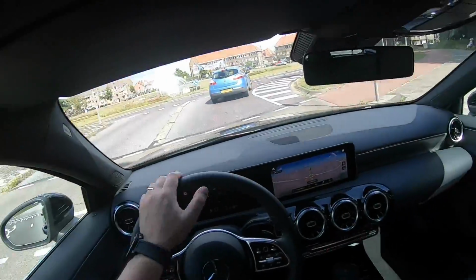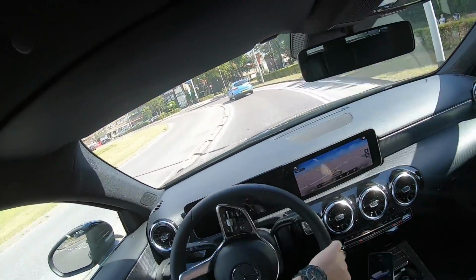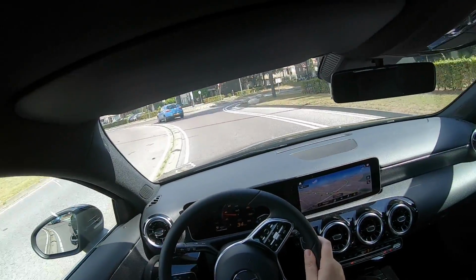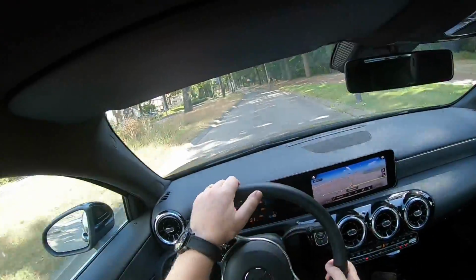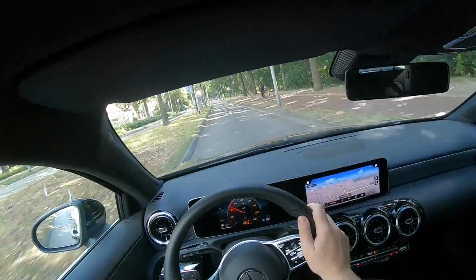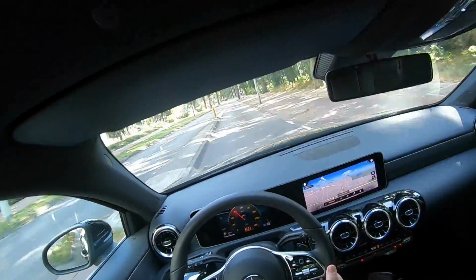This 4 cylinder doesn't make the most beautiful sound, but coupled together with the turbo, it does pack a punch if needed.